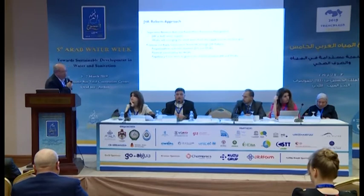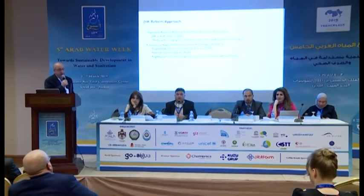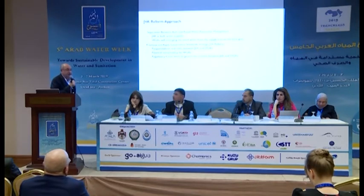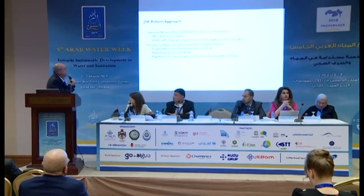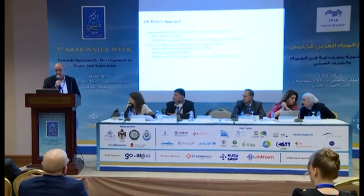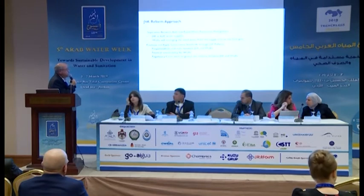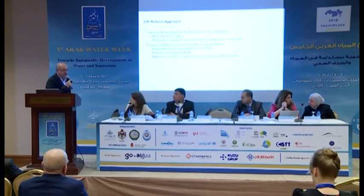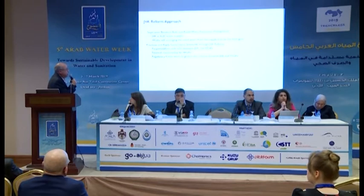The JVA reform approach was agreed with JVA, GIZ, and the Water User Associations, and should be based on two main axes. The first one is the separation between the bulk water supplier and the retail water system, and to implement the governance concept in the reform process. That means the responsibilities and roles of each of JVA and the Water User Association should be clarified, defined, and very clear.